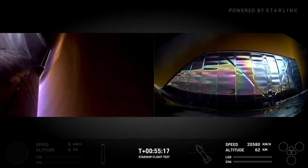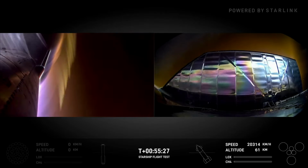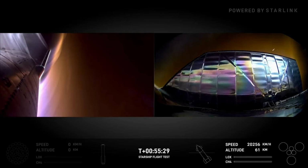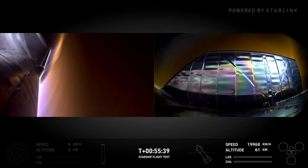Yeah, this is going to go on for a while longer. We have about 10 minutes or so, roughly, before we execute the ignition for the landing burn, starting with the landing flip. So we're making a controlled reentry. This is one of the primary objectives for Starship today, to demonstrate another controlled reentry, even more controlled than what we saw on Flight 4. And so far, that is looking good.